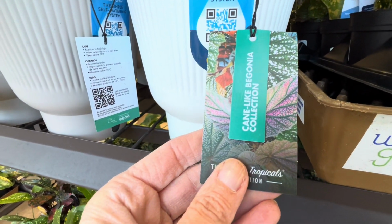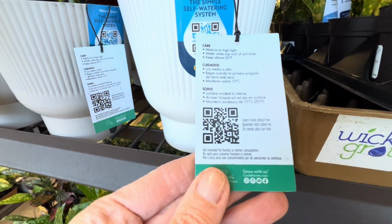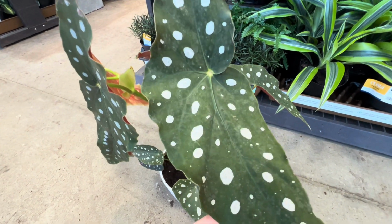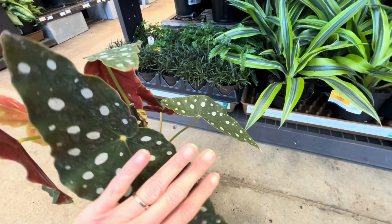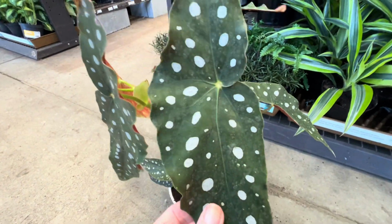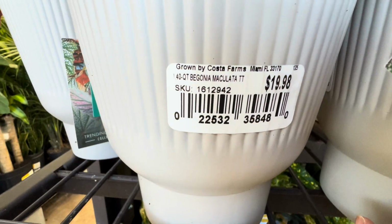This next plant is one that I saw a couple of years ago when visiting the Atlanta Botanical Garden and absolutely fell in love. This plant is the polka dot begonia, and just look at how neat these polka dotted leaves are. The underside has this pretty reddish orange color, and these are pre-planted and marked at $19.98.